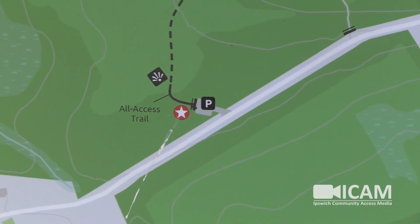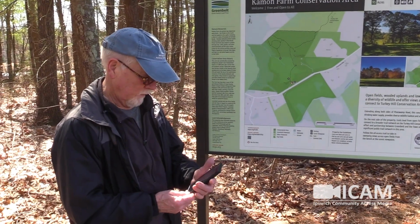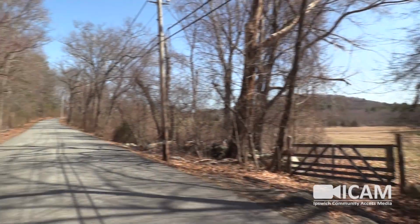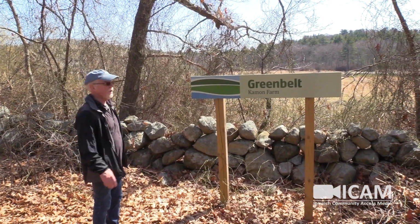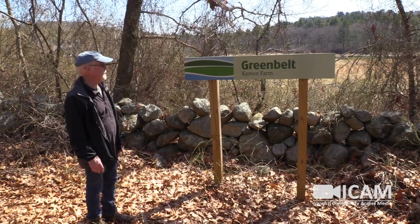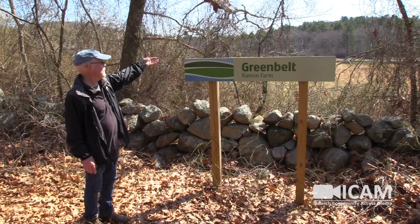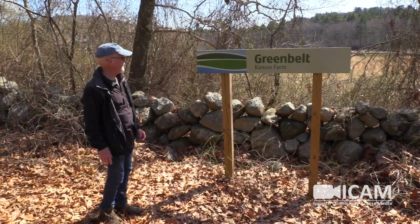I remember at the beginning of the program, I pulled out my phone and I opened a little app called Ride with GPS. We were on the right side of Pine Swamp Road when you're heading up the hill, and that part of Kamon Farm is open to the public. But the farm is huge, and Greenbelt acquired all of it, and so it extends all the way over to the trees over here. You can see some nice vernal ponds. There's probably a lot of peepers coming out really soon.